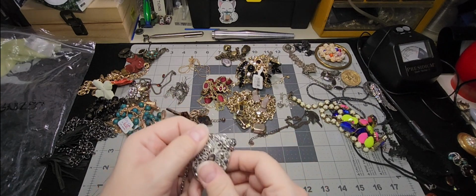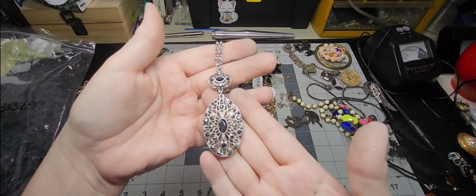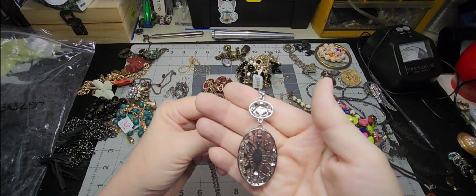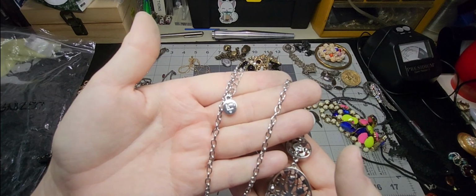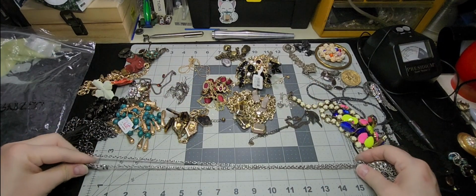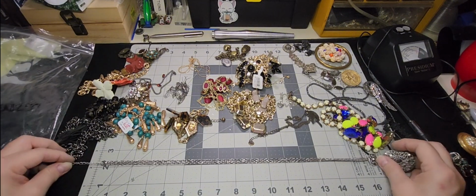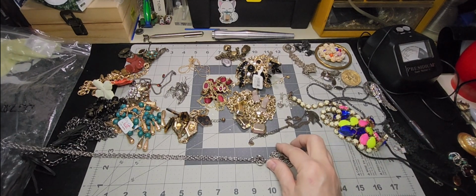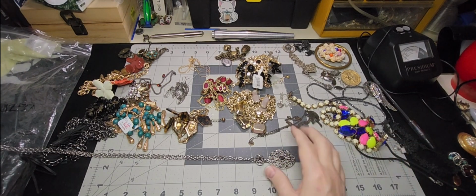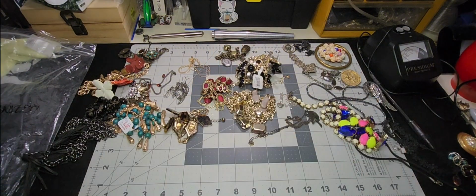We have this pretty one. This is really pretty. Looks like all the stones are there. It's a Liz Claiborne. 1.5-inch extension on a not quite 32-inch chain, and the pendant is 2.5 inches from bail to end. Really pretty piece. I love that one.